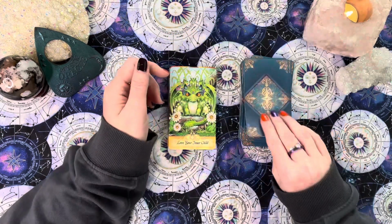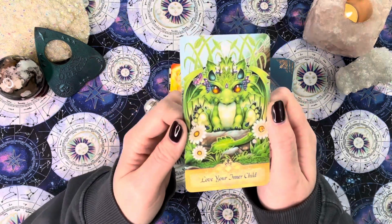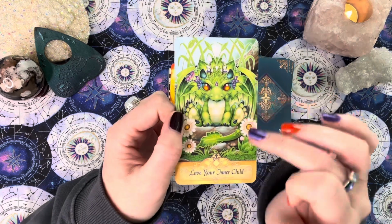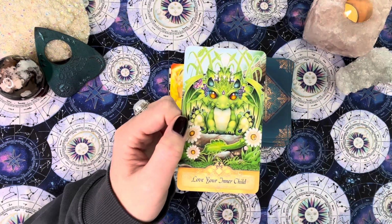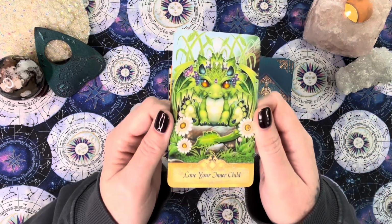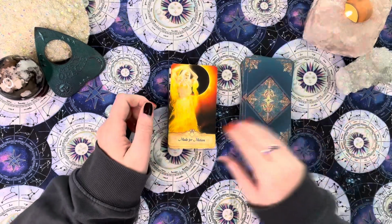Beautiful. Oh wow, look at this card, it's so cute. Love your inner child. Oh, well, this definitely brings out the inner child for me, and it reminds me of my pocket dragon deck, which is one of my favorite dragon oracles of all time. I use it every day, and this definitely reminds me of that. I mean, look how cute. Oh, that's got to be one of my favorites.